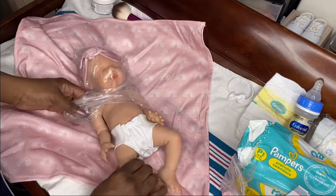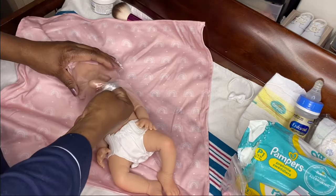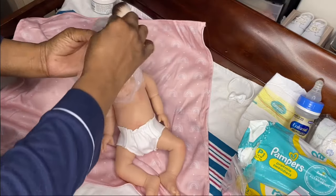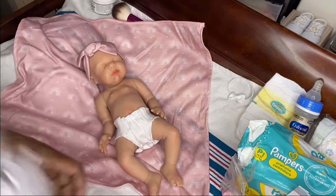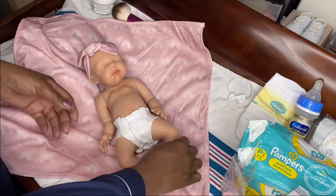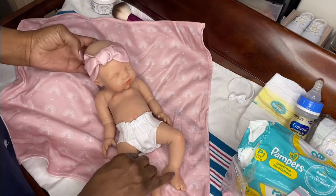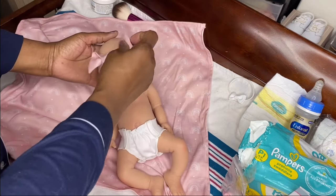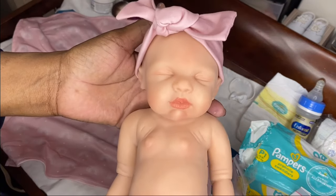I'm not sure what kind of silicone this is, like if it's EcoFlex 20 or what. I would have to look back at the description of her, and when I bring her back on, I will see if I can find that out. But it's kind of a firmer silicone. It's not real squishy soft, but it's soft. She has on this little headband. That's the same color as her little blanket, and there she is.